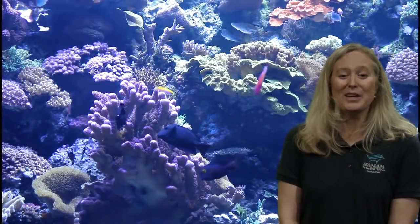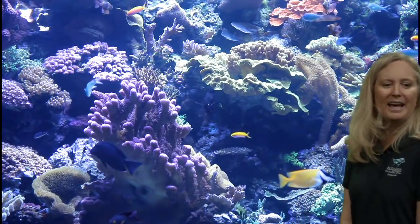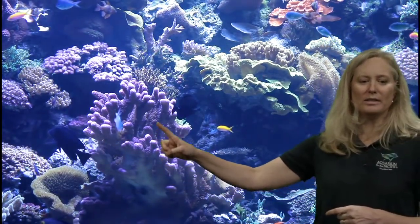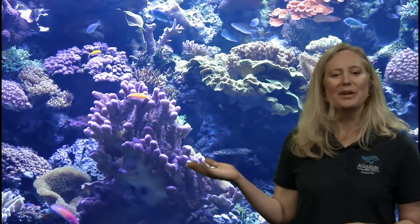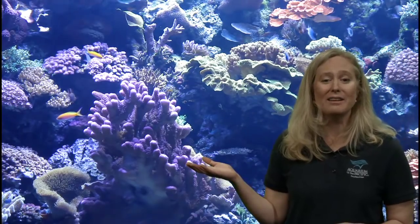All right, so here's another view of another coral reef habitat that we have at the aquarium. And look at all these corals. These are different colors, and the reason that they have different colors is because of a special algae that lives inside of them called zooxanthellae. That algae gives them their color, and it also provides food for the coral polyp animals to live off of. But look at how much it creates a habitat for all of these brightly colored fish in here.